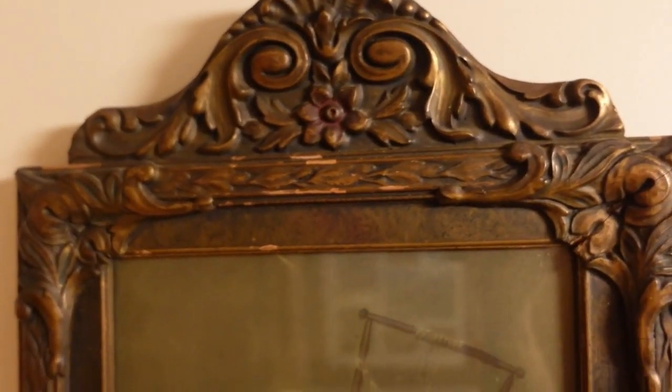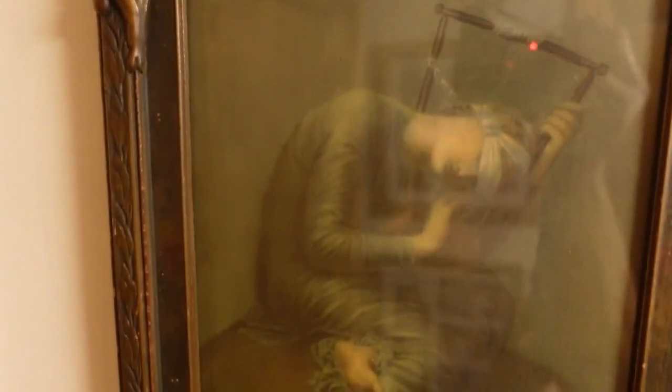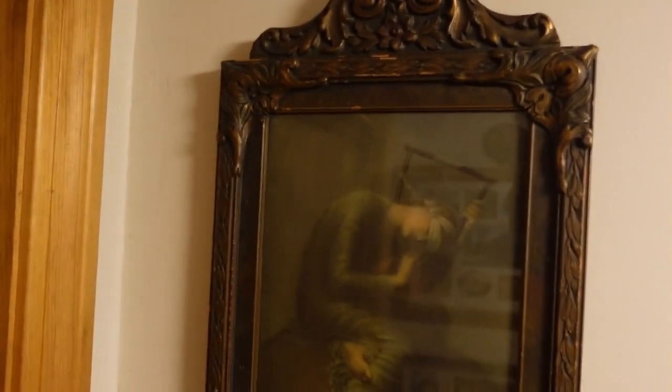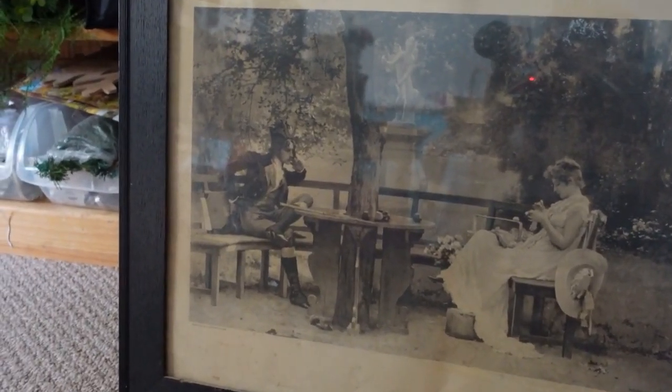I got this beautiful mirror that has a home in my upstairs hallway right outside of my bedroom door. It's old. It's very, very old. It's Victorian, and the print is called Hope by George Frederick Watt. This next print is called In Love by Marcus C. Stone, and it was originally created by him in 1888.